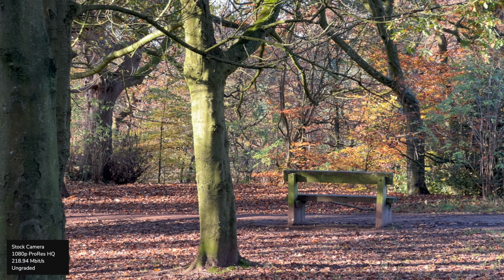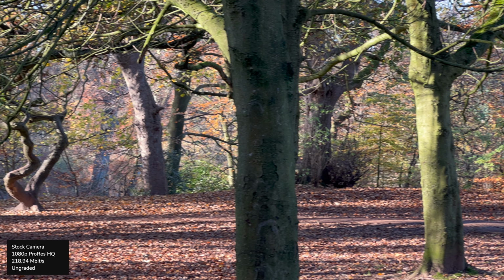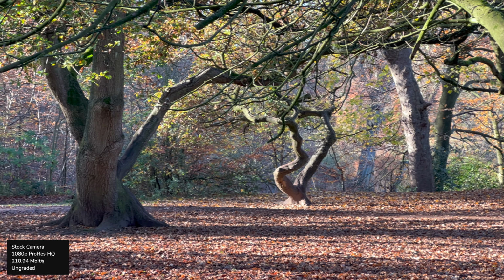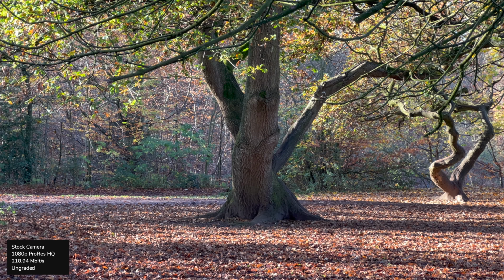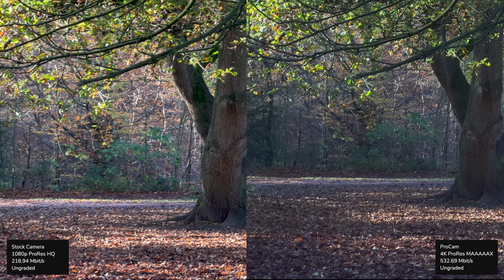Anyway, here is a 1080p ProRes HQ file shot with the stock iPhone camera app, and here, in all of its 4K max glory, weighing in at a staggering 702 megabytes for just 10 seconds of footage, and with a gigantic 533 megabits per second bitrate, is ProRes in ProCam, and it looks... worse.